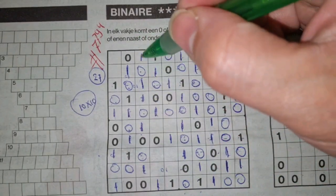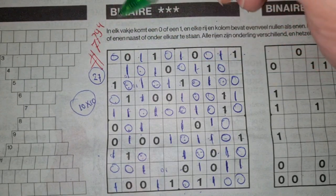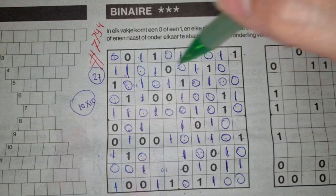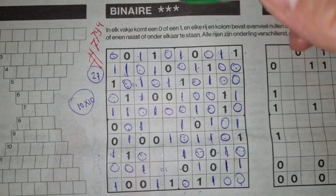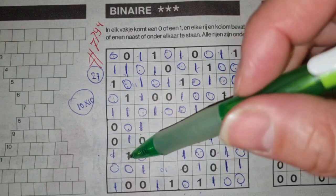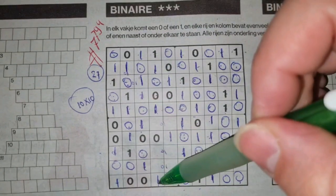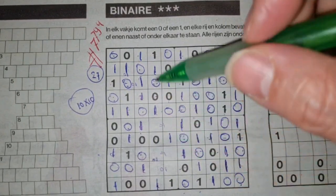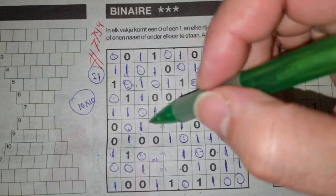1, 2, 3, 4, 5 O's, so the rest are ones. 1, 2, 3, 4, 5 ones, so the rest are O's. And 1, 2, 3, 4, 5 O's, so the rest are ones. Double check: 1, 2, 3, 4, 5 ones, so the rest are O's, and 1, 2, 3, 4, 5 O's, so the rest are ones. Okay, and now 1, 2, 3, 4. Okay. 1, 2, 3, 4, and between an O and a 1 with two empty boxes between, there's always an O and a 1 there, but I do not know in which order. So we have the first one, second one, third one, fourth one, and fifth one, so that box should be an O.